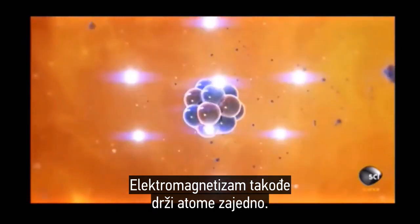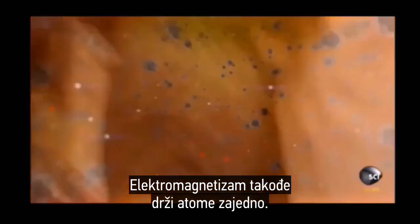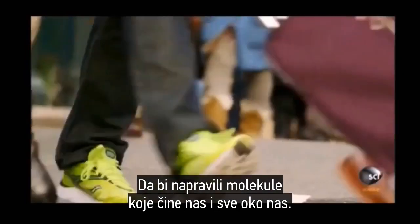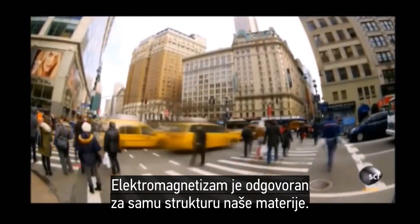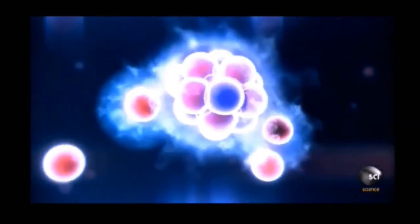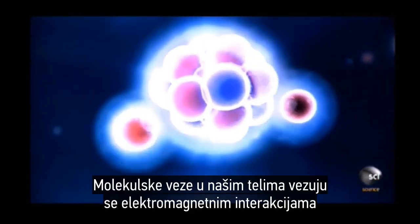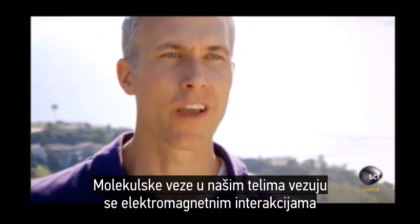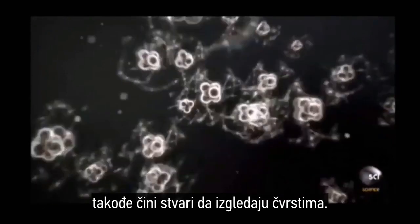Electromagnetism also causes atoms to stick together to create the molecules that form us and everything around us. Electromagnetism is responsible for the very structure of our matter, atoms holding together. Molecular bonds in our bodies, those are bound together by electromagnetic interactions, and therefore they're bound together by light. Electromagnetism not only holds everything together, it makes things feel solid.